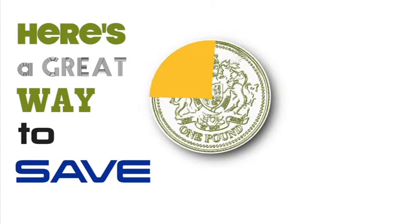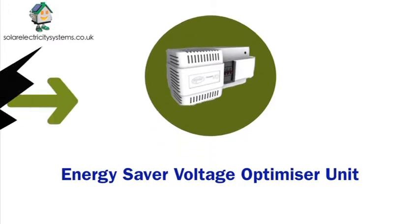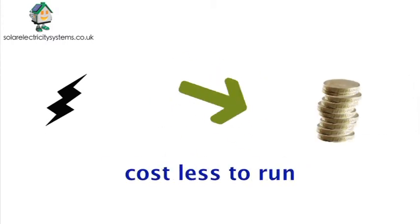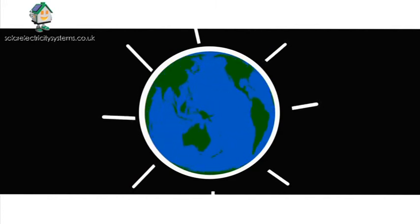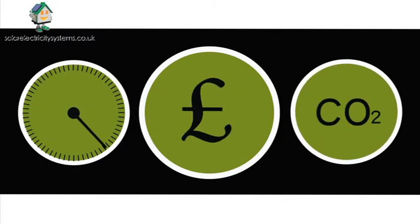Here's a great way to save cash on your energy bills from the Bright Sparks at Solar Electricity Systems. The Energy Saver Voltage Optimizer unit manages the power coming into your home, so appliances use less electricity and, more importantly, cost less to run. As well as extending the shelf life of your appliances and lighting and reducing your carbon footprint, the optimizer could knock 20% off your electricity bills straight away. So you'll save energy, save money, and cut your carbon emissions.